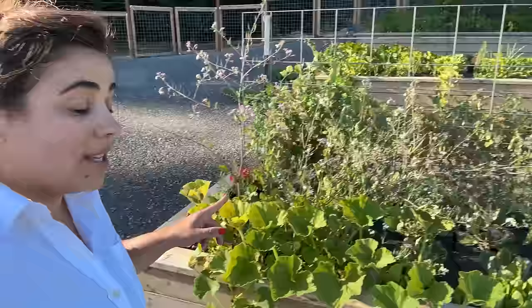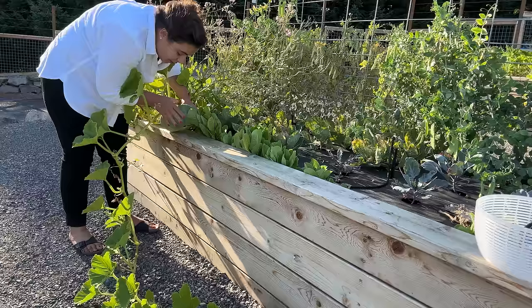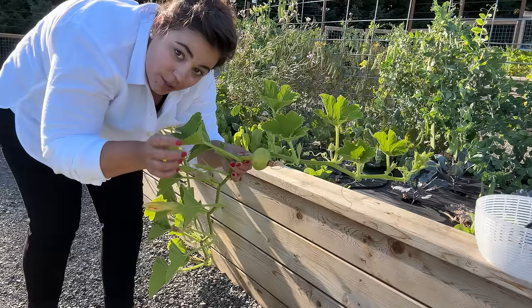Now, this is something I'm really excited about. We're in the same bed that we just harvested those Italian zucchinis from. This right here is one of my favorite winter squash. It is a sweet meat pumpkin, and it's growing in this bed beautifully. And I've got one there, and then I have one down here that looks like it was just pollinated. So hopefully that's gonna grow.